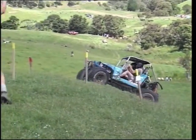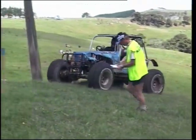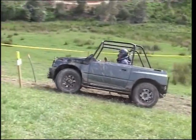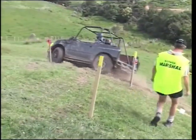He hooks it and he hooks it, but she's slipping and sliding and bouncing. Did he clear the pegs? No, the marshal's pointing to the red peg with a bit of a grim look on his face. Now this is how you do it in a bog standard Suzuki Vitara. Hey mate, you're not supposed to run over the yellow pegs.